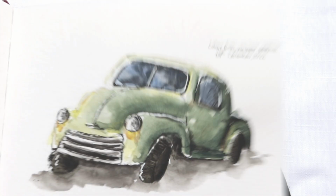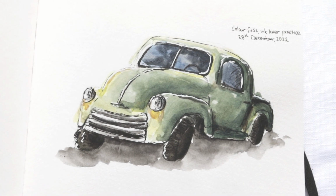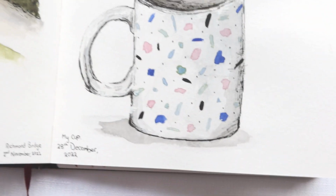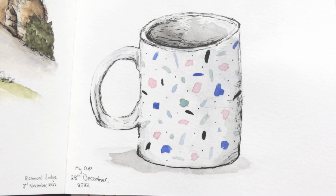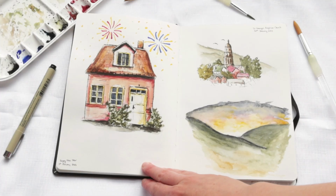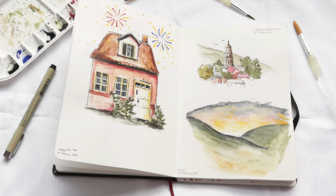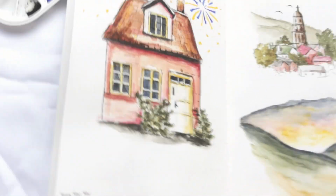Then I've got a couple of paintings on the other side that I did, and this was just experimenting from the Colour First Ink Later urban sketching book. I've talked about this in another video, and this was just me mucking around with the ideas. On the next page I've got a painting that I did on New Year's Day, just of a little house with some fireworks in the background. Simple and yeah, just doodling, I suppose.